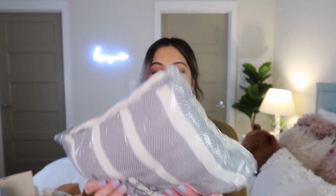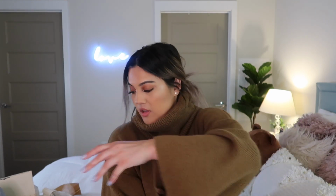There is just one more thing in the box, and it is a blanket. And I saw this online on their website, and I was really excited to get this because first of all, it looked so pretty and it looked so comfortable. Oh my gosh, this is so pretty. Look at the design. It's stripes with blue and is this beige? And then it has little palms on the corner. Ooh, this is so cute.